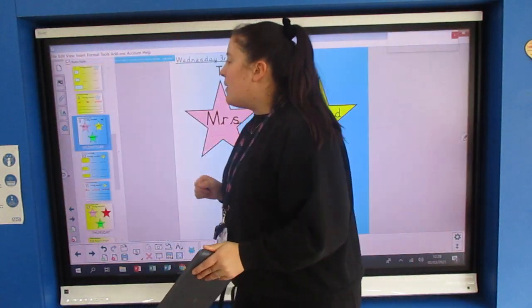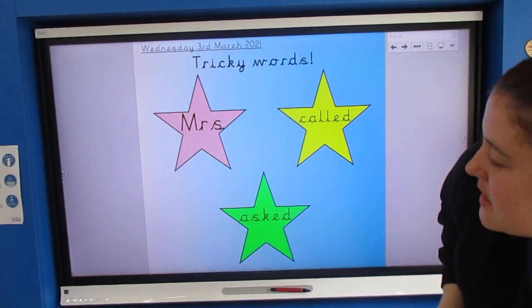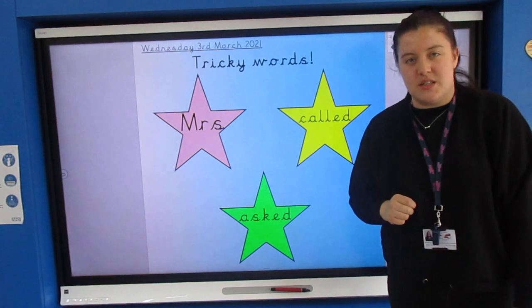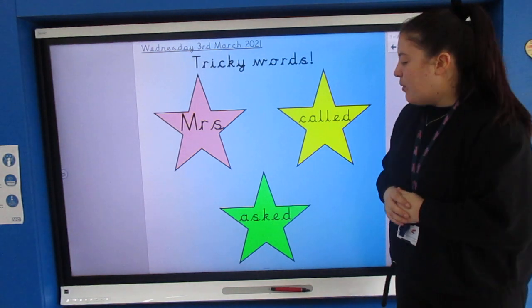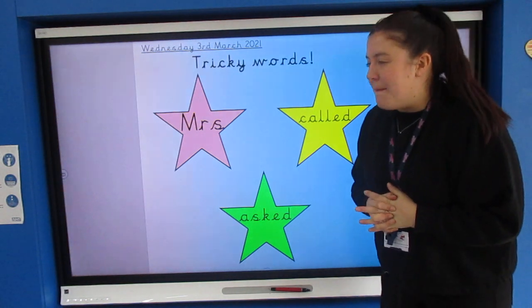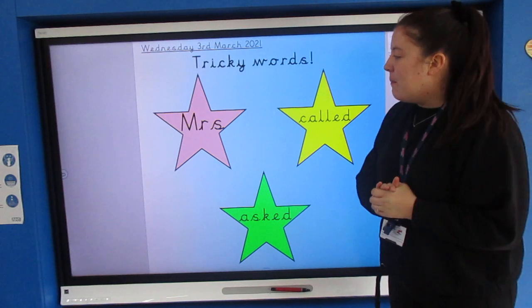So yesterday we looked at 3 phase 5 tricky words, and we had a go at writing them, we had a go at saying them, we had a go at putting them in a sentence. So we're going to do the same again today, but with some different words. So first up, we've got the word Mrs. There it is, capital M, Mrs.